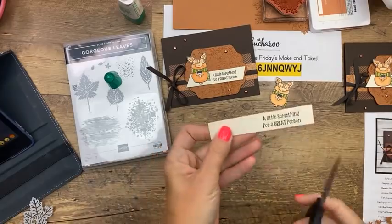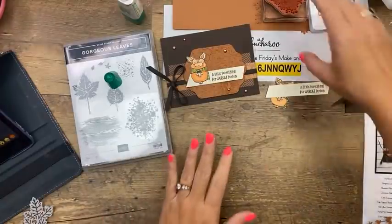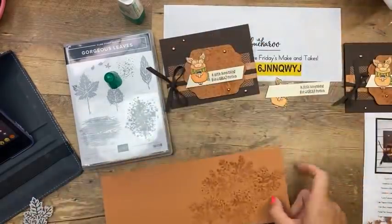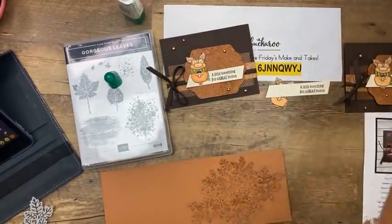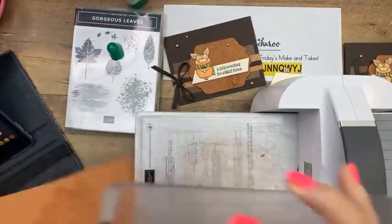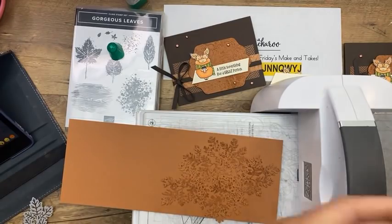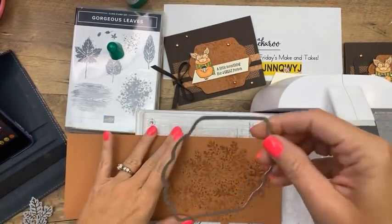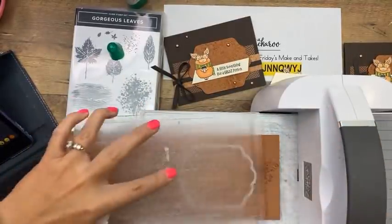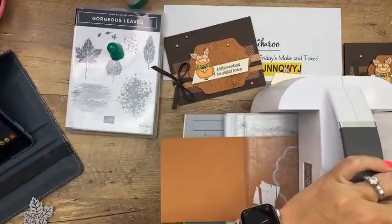All right, and I'm going to cut these at an angle. And now we're ready to, oh no, we're not quite ready. We've got to cut out our leaves. Remember, we did this at the beginning, so I'm going to bring the cut and emboss machine back over. And this time I'm using my new favorite set of dies called Seasonal Label Dies. They are really awesome. They've got this in several shapes, I mean, several sizes, and some are skinny and some are fat. So I love them. So just put that right there in the middle and run it through.